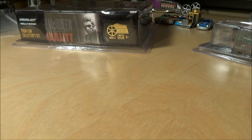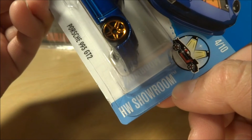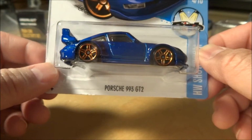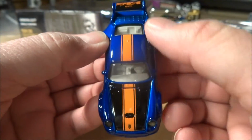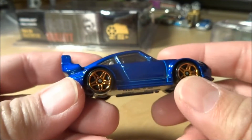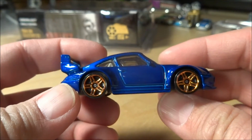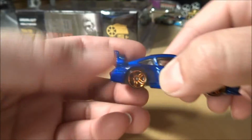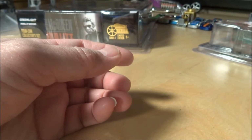Probably my favorite casting of all of Hot Wheels is this next one here. This is, of course, the Porsche 993 GT2, part of the Hot Wheels Showroom series. I shared with you last time a short carded one, but this one I'm actually opening. I think this is a great casting. It's also a beautiful car, I think. It's got the orange stripe down the center there, and a nice blue. Lots of possibilities with wheel swaps. I might try some gold ones on there. We'll see. It's also, as I'll show you in a minute, the E-Case Super Treasure Hunt as well. So that'll go in the Porsche case.